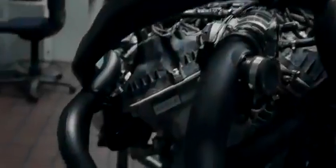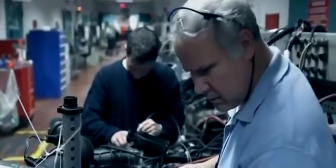Ecoboost engine 448AA has come home. After 165,000 miles of severe abuse, engineers at Ford will examine this engine part by part to see just how well it held up.